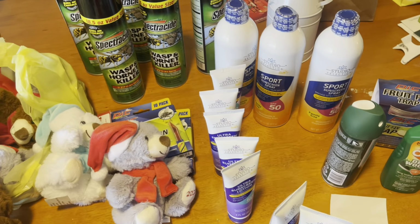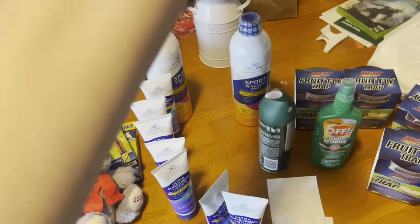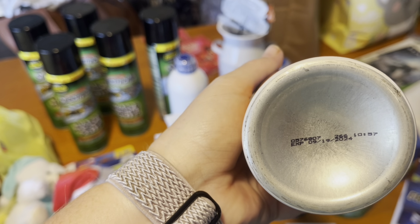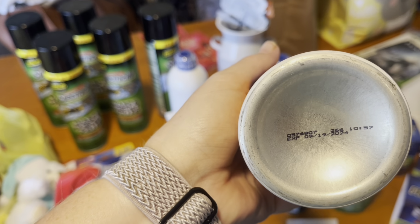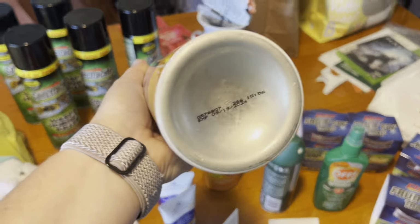But the rest of these are good through 2025. And this is good through December of 2024 or September of 2024. So we can use these this next summer. And this one is September as well.